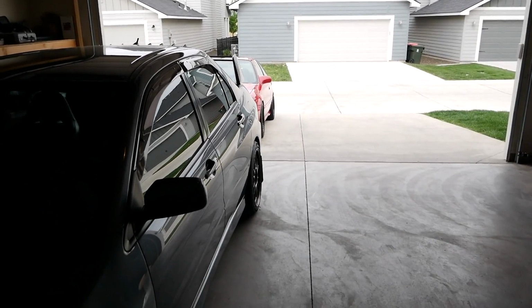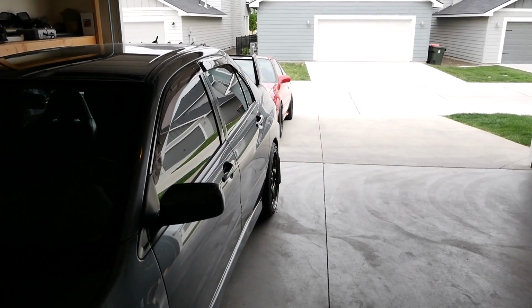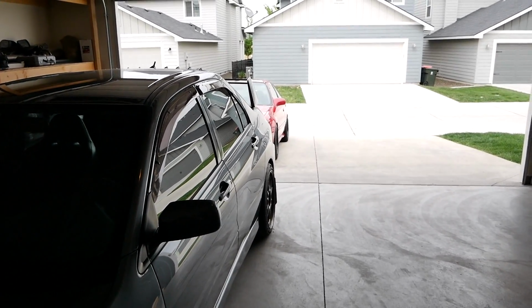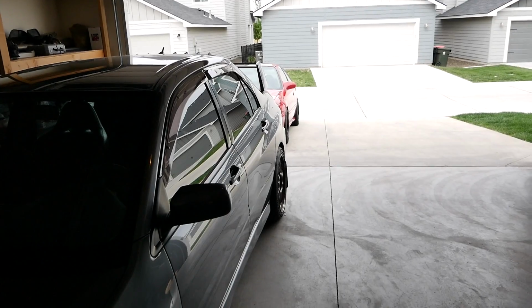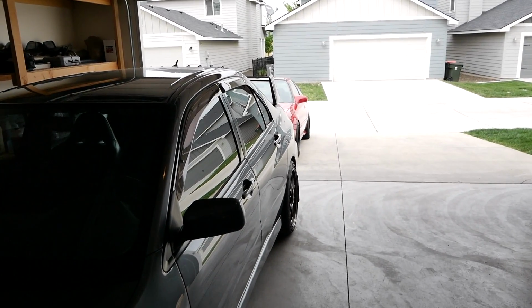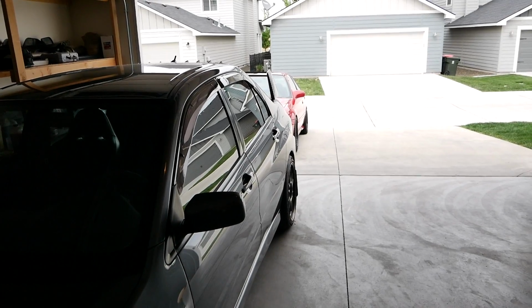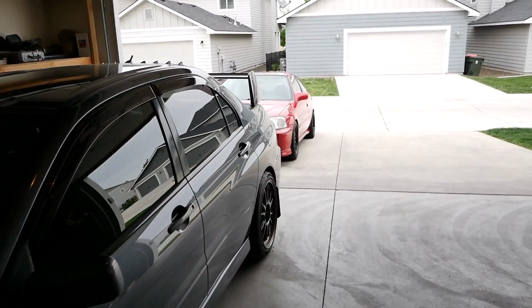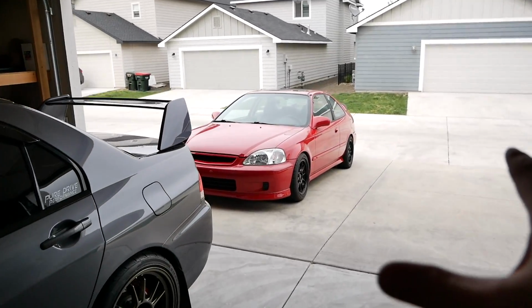All right. Welcome back, everybody. The Civic is finally home after some paint and bodywork, and I am so excited to show you guys how this thing turned out. Now, for quick reference, I dropped this thing off on a Friday night, and 48 hours later, I picked it up on a Sunday night, which is one hell of a turnaround time for some paint and bodywork. So without further ado, this is how it turned out.